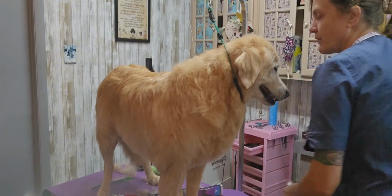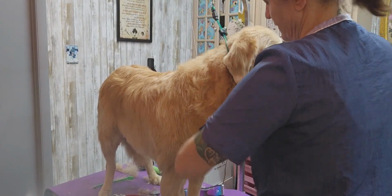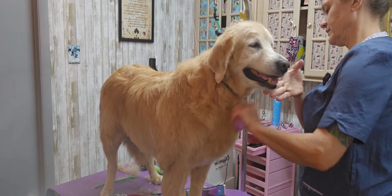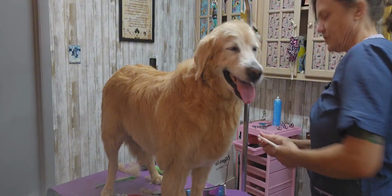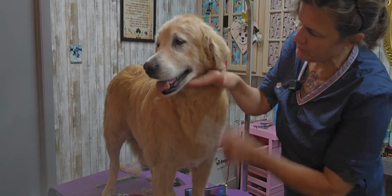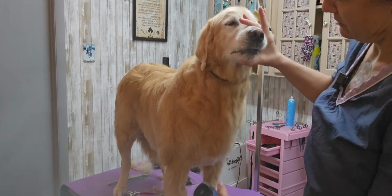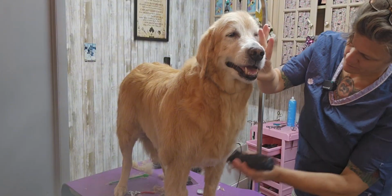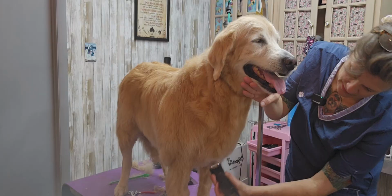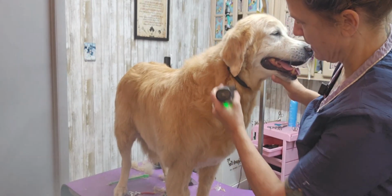We're almost done. I'm just going around checking for any hairs out of place. He had a lot of loose hair on his chest that I brushed out. Just making sure my comb goes through without snagging up. And I'm going to skim over it with my 7 skip tooth blade. I cleaned his ears, cut his nails. He got his special shampoo, and I'm getting ready to dress him up in his bandana.